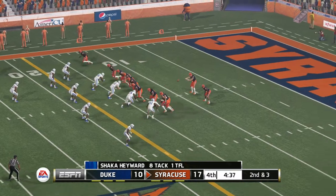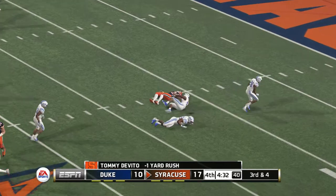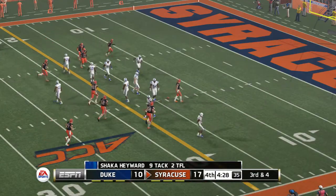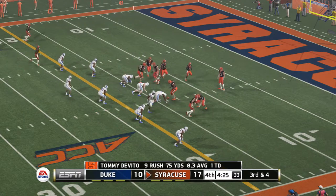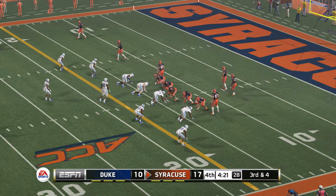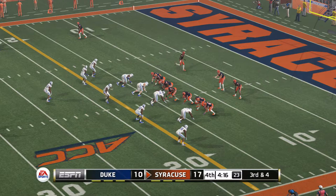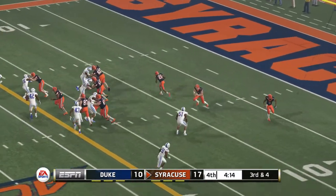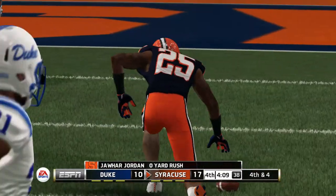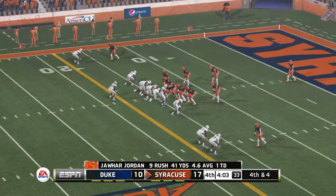Here we go. And he's taken down at the 14-yard line. No gain. Two times, two times. Third down. And he makes it out to about the 14-yard line. No gain on the play. That makes it fourth and four.